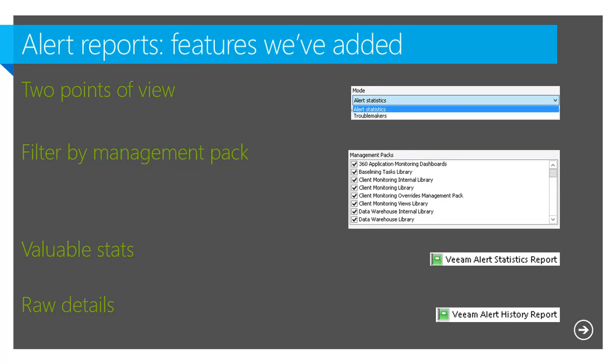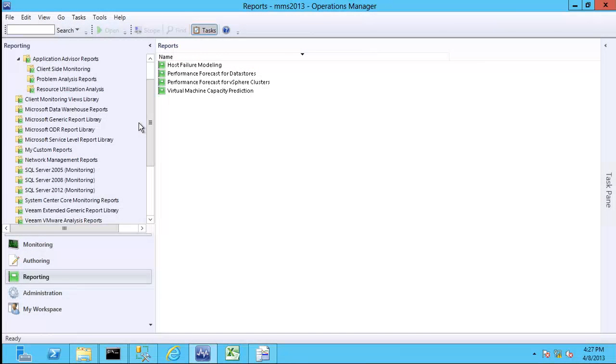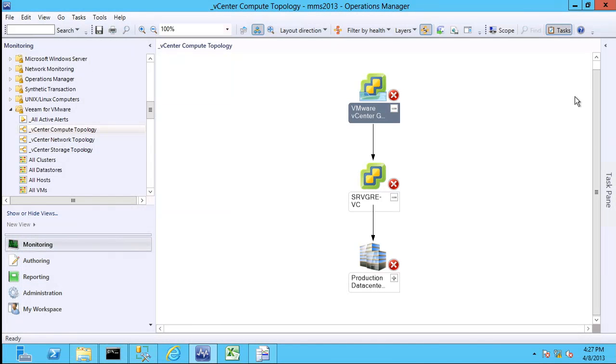And containment, one of the things that the Microsoft generic library doesn't do very well is understand containment relationships. It does a lot of averaging of objects that are contained within other objects, aggregation. And I'll give you a quick look at one of the reasons we had to implement a better way of using containment in the reports, reporting on objects contained within other objects, those relationships. This is our VMware MP.